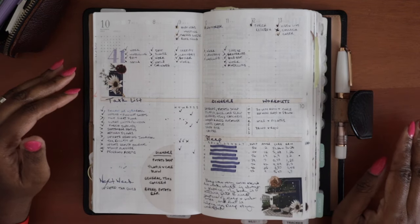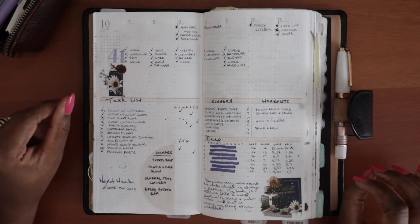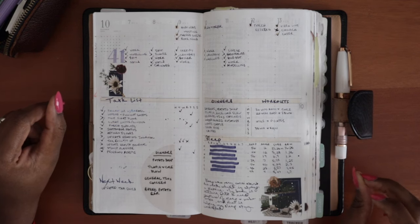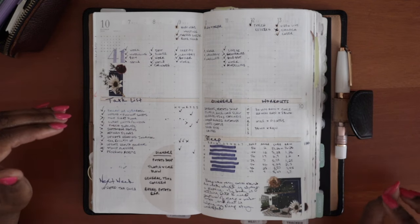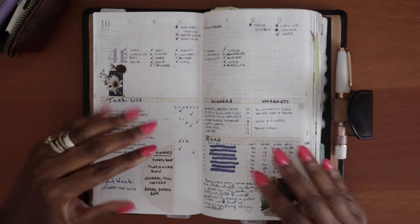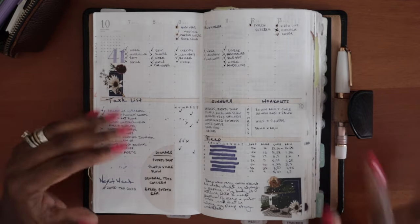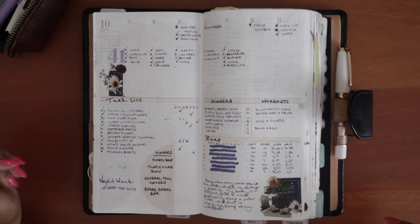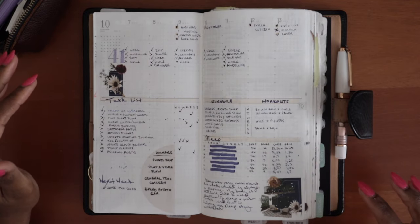After setting up this spread, I felt like I had too much space at the bottom. So this would be great for somebody who does have a lot of things that they want to track, or has a lot of lists and things that they need on their weekly spread. I think this really opens up so much space and so much opportunity to note down a whole lot of things on the weekly spread. For myself, I felt like I had a bit more space than I really needed.